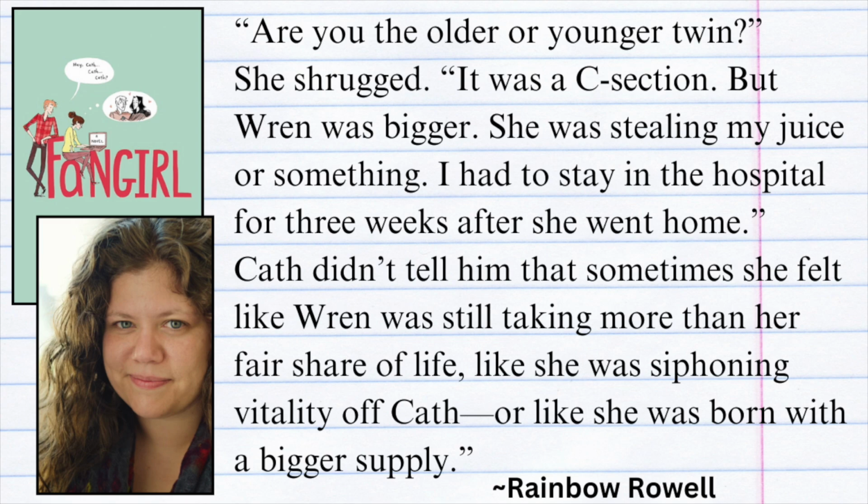This one is from Rainbow Rowell's Fangirl. Are you the older or younger twin? She shrugged. It was a C-section, but Ren was bigger. She was stealing my juice or something. I had to stay in the hospital for 3 weeks after she went home.